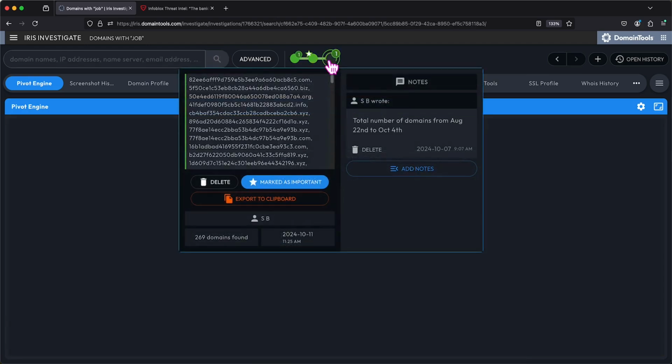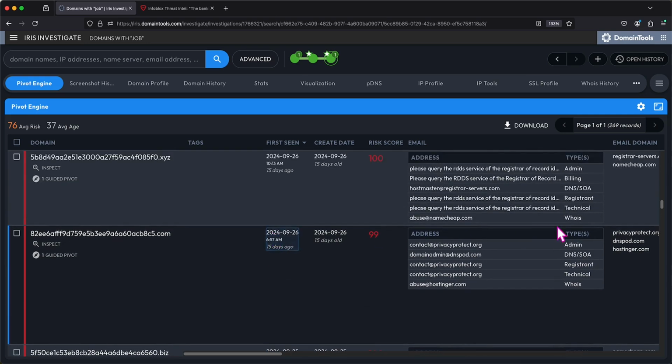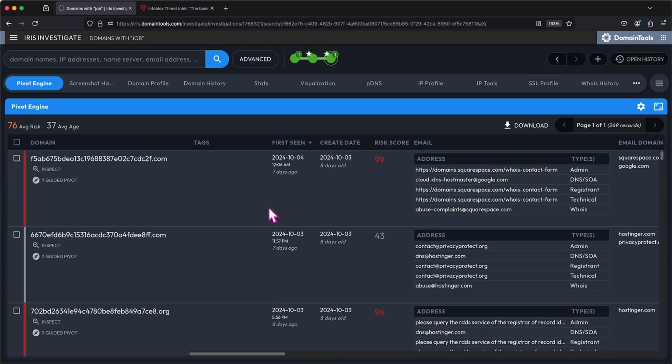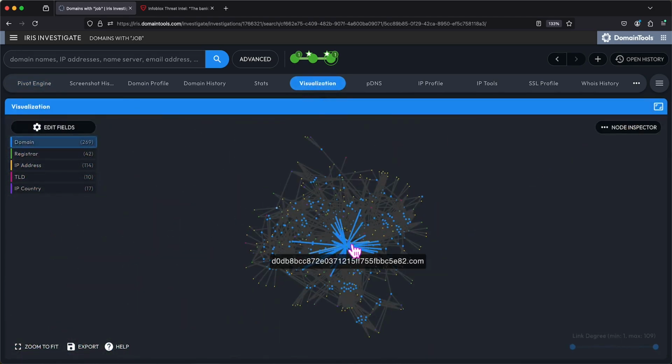Using this methodology, we ultimately uncovered 269 domains, and this goes from August 22nd to October 4th is the time frame here. And yeah, some of these are pretty young, and I'm sure that if we look today, there'd still be some probably being stood up. The nice thing about Iris Investigate is that in the pivot engine, you can see aggregate statistics for all the domains in a group. So if I go to the visualization here, I can see a nice little spider web of all the different connections, and these are the data points that are represented as nodes here.